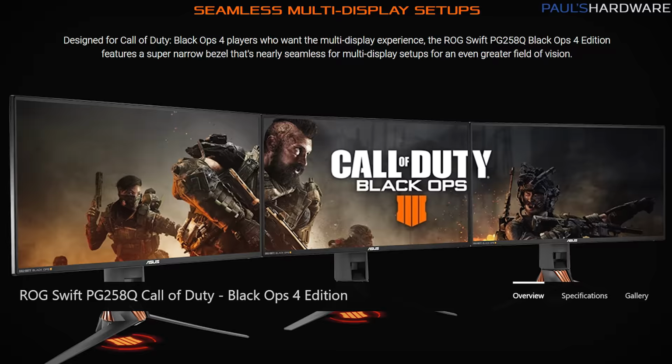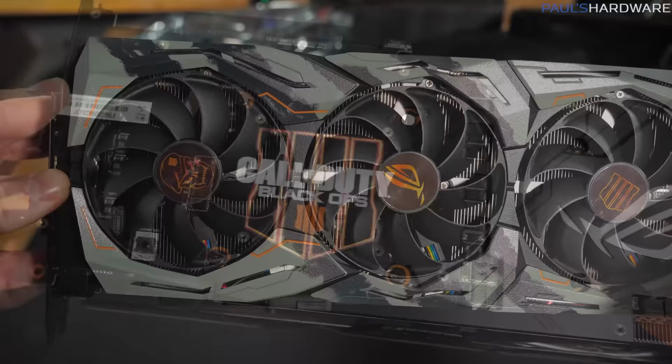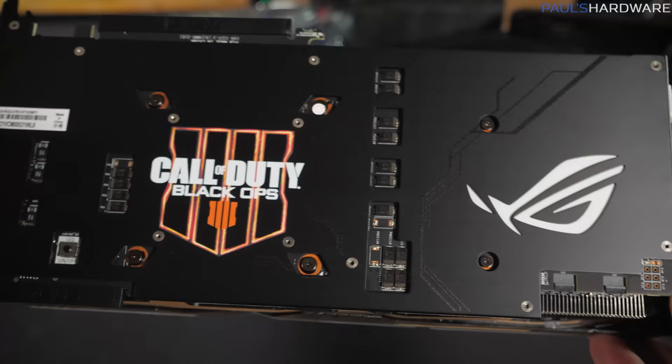So that's going to pair up real nicely with the graphics card, which is the Call of Duty Black Ops edition of the GeForce RTX 2080 Ti. I used two of these, the non-Call of Duty versions, in my attempt to beat Jay and Steve when we were doing the 2080 Ti overclocking races. They served me well, although I never actually went and did exotic cooling on them, so you can only go so far with the air cooling.